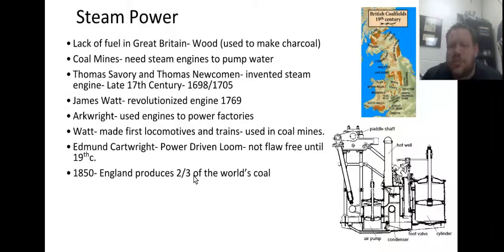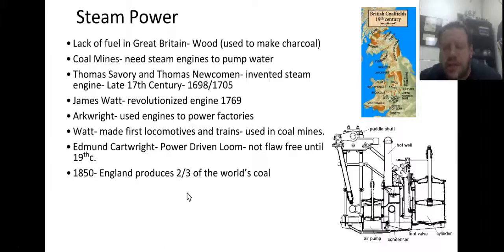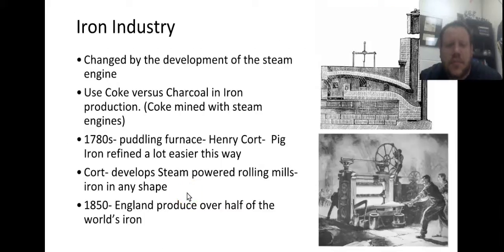But as we start using the steam power, we start producing more and more coal, which then allows more production of iron, that kind of stuff. And England's producing 2/3 of the world's coal by 1850. England is truly the world power of economics prior to the late 19th century.